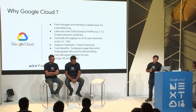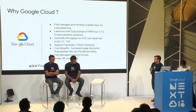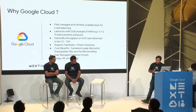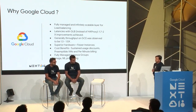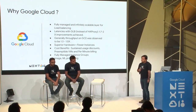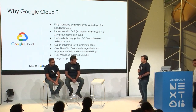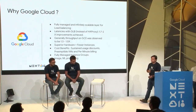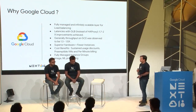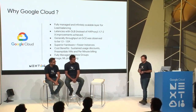Google provides an infinitely scalable front-end layer, GLB, which can scale quickly on network or connections both. It suits our needs perfectly, and we also found a latency improvement of around 1.7x as compared to the HAProxy layer. Second, superior hardware. We ran a simple Redis benchmark test on similar hardware machines and found throughput to be 1.7x more on the GCP hardware as compared to our previous cloud provider. Combining this with managed instance groups, which can auto scale on CPU load or any other metrics, it provides a simpler architecture with cost benefits.